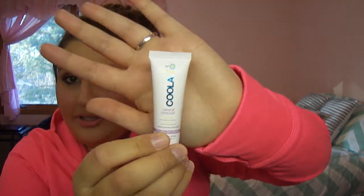And then today, for the first time, I used this Coola BB cream that I got in one of my sample boxes. And this isn't very full. It's only down to there. But this stuff just does nothing. It's more of just a moisturizer, but it makes my face feel so greasy and gross, and it has absolutely no coverage whatsoever, none. And it just made my face super slippery, and I didn't like it.